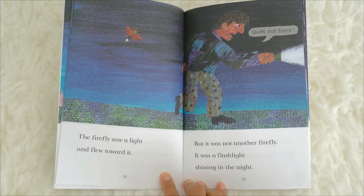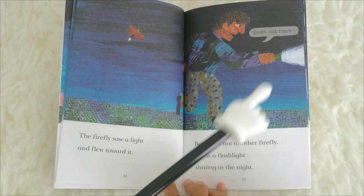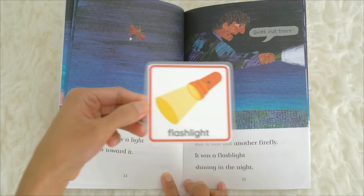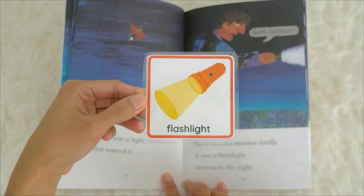The firefly saw a light and flew toward it. But it was not another firefly. It was a flashlight shining in the night. The flashlight is right there. And the flashlight looks like this. What is this? This is a flashlight. A flashlight.